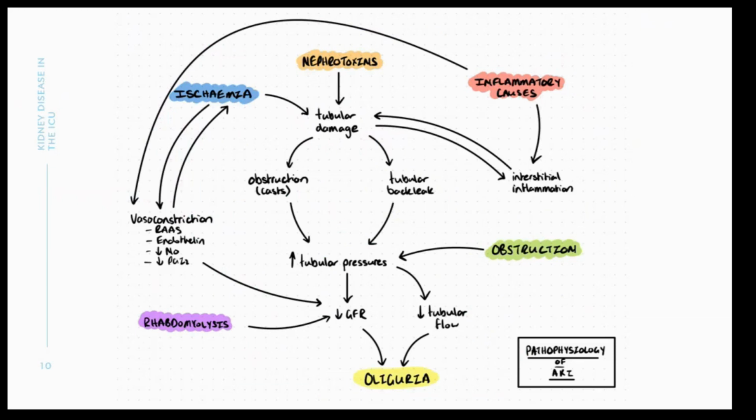Talking a little bit about the pathophysiology of AKI then, just reading about it, it's getting super, super complex, and a lot of people are doing a lot of work on trying to identify specific markers and proteins and inflammatory cascades, but effectively it all interlinks. So nephrotoxins, ischemia can cause some tubular damage. Inflammatory causes also cause interstitial inflammation and vasoconstriction with the release of some peptides and activating the renin-angiotensin-aldosterone system, which can potentiate other effects.